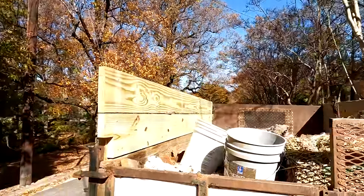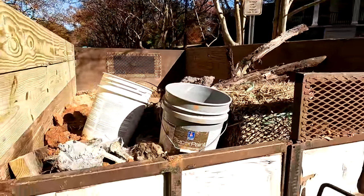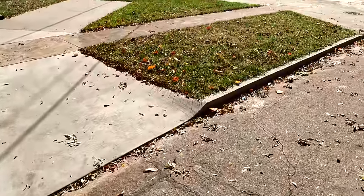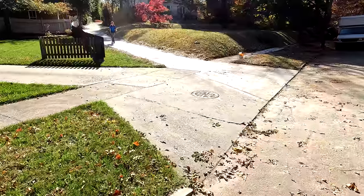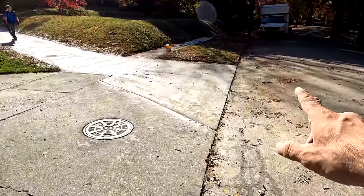We are finished with this job. So we got a little bit of trash that we're taking out of here. And Lynn is getting some last minute leaf blowing done. We got a little bit of debris right here and right here as well.